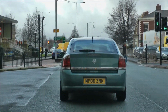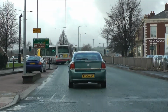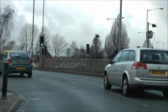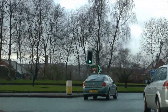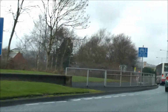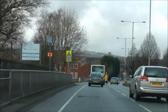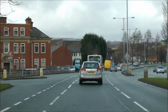Continuing along, you'll find that the East Lancs Railway goes off to the right, and you want to avoid that. So you keep going straight on, and you can see it then becomes a fade to the right. Still following the East Lancs Railway signage, but it's going to go off to the right in a minute. So basically we've been staying in the same lane throughout, and we'll keep doing that for a little bit.